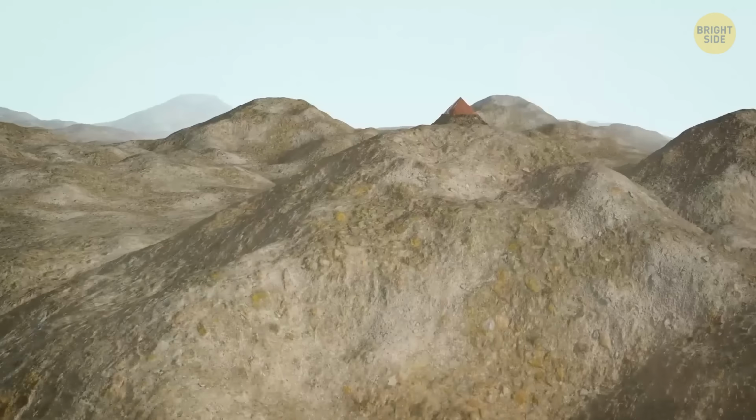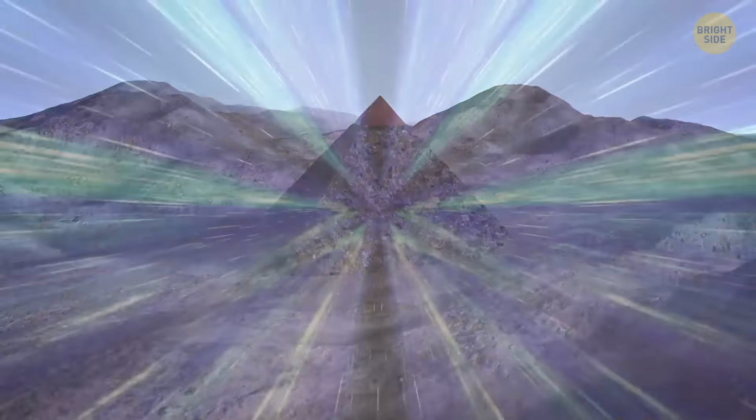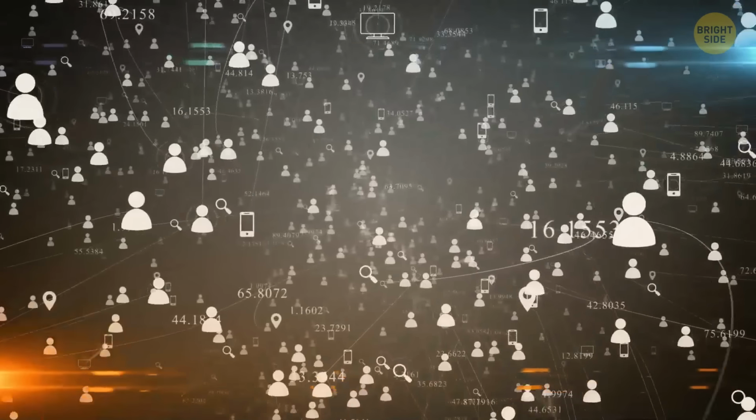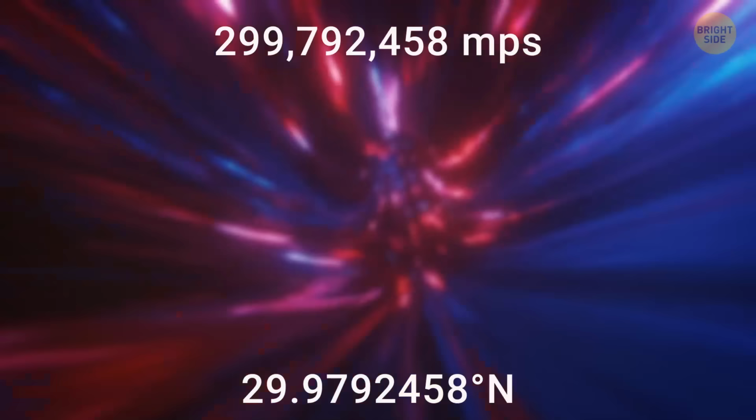We know that the ancient Egyptians were talented enough to build something as grand as the pyramids, but were they also smart enough to measure the speed of light? There's a theory circulating online that says exactly that. If you look at these two numbers, you'll see that they match completely.